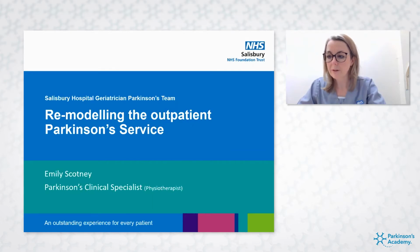So we came up with the idea of modelling demand and capacity in both the services, in the community and the acute. So I've been looking at obviously just the acute service, and this presentation is just about what we've done in the acute.